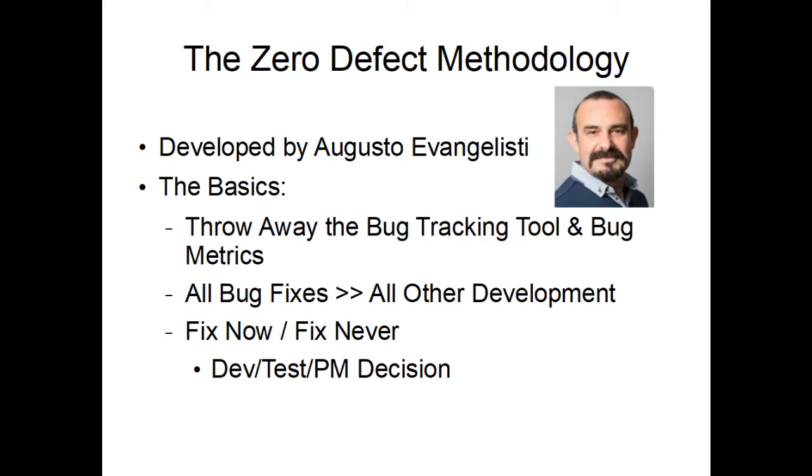There's a tester by the name of Augusto Evangelisti who's been preaching the zero defect methodology for a number of years, and he's been turning companies in another direction, one at a time. Step 1, throw away the bug tracking tool. Step 2, all bug fixes trump all other development. When a tester finds a problem, developer, PM, and tester get together and immediately make a fix now or fix never decision.